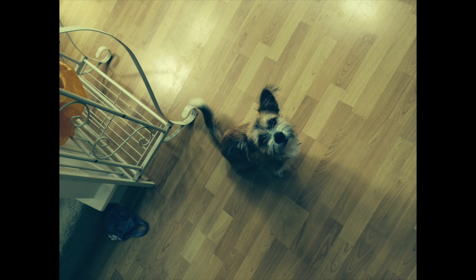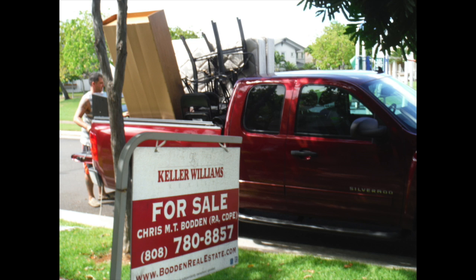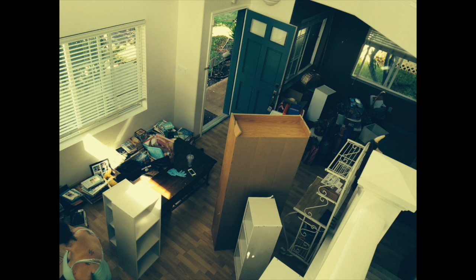I know I can help. Put me in. A quick slip knot to untie the load. Now the fun of fitting it into the new place begins. Time for the baby to take a rest. She needs a lot. The rest of us are figuring out where everything goes.